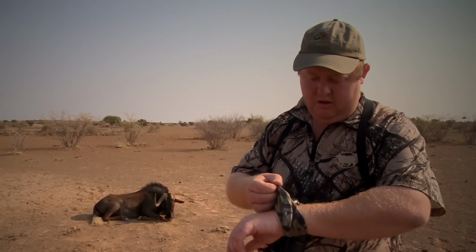We stalked this herd of black wildebeest for about 2 hours this morning. They kept evading us. We got a shot in at 200 meters. We were looking for a nice bull. And while spotting or glancing through the herd, we saw this animal with a broken off horn. And we decided to take that animal instead of a bull.